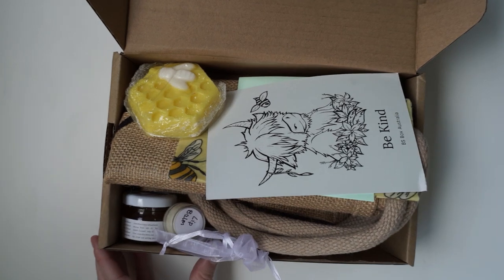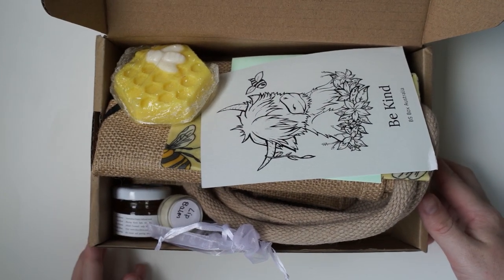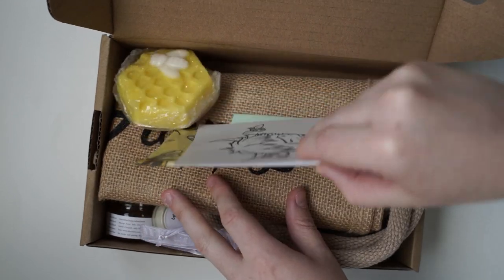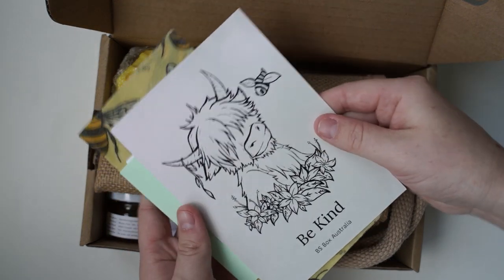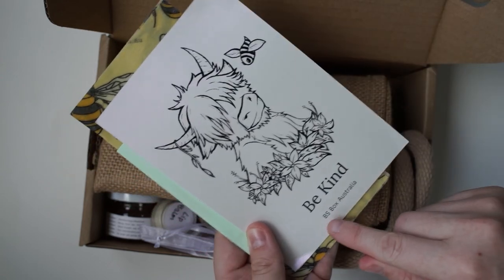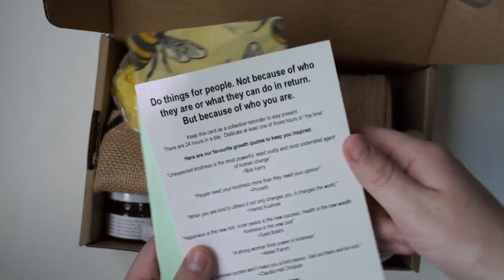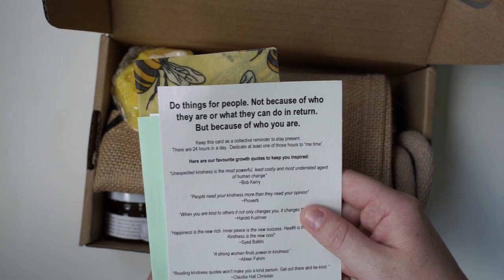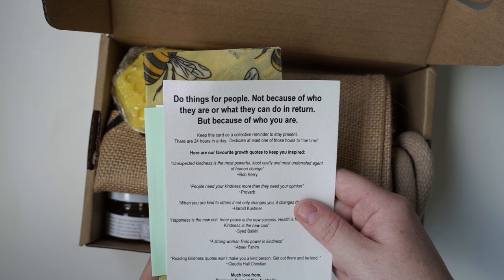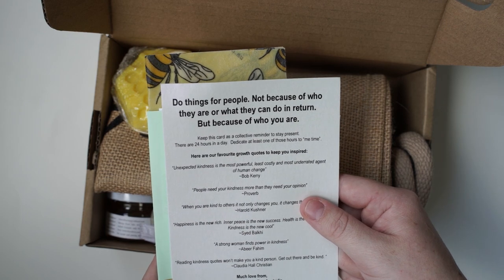Let me zoom in for you. I see bees. And I love bees. So, what is on top here? How cool is that? I don't even know what I'm looking at yet. BS Box Australia, and then it says Be Kind. So what does it say? Do things for people, not because of who they are or what they can do in return, but because of who you are. Oh, this is so nice.